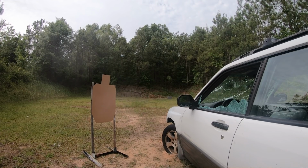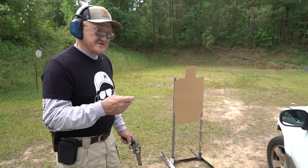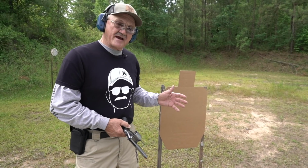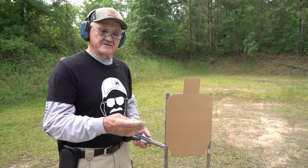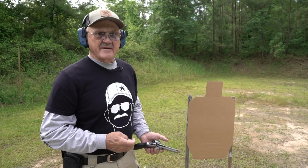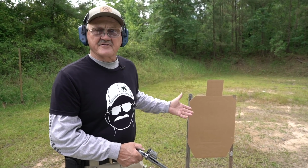There you have it guys, pretty interesting. We shattered both windows, very powerful ammunition. I can see the target. But as you can see, it's no fault of the ammunition. I didn't hit my intended target. So that glass did a good job of the angles and the hardness of defeating a 357 Magnum round. I don't think it would have mattered what bullet I had in it. Too much to go through. Could see the target, but I couldn't be effective.